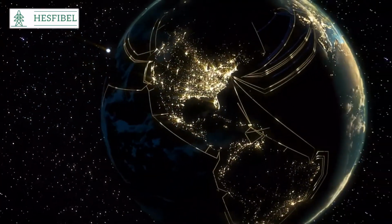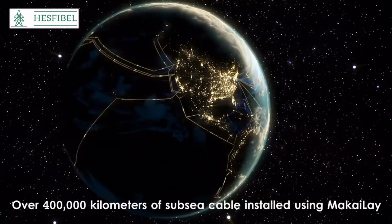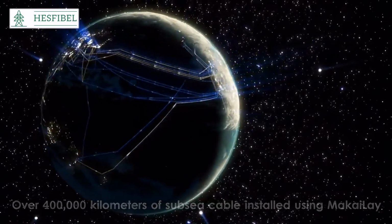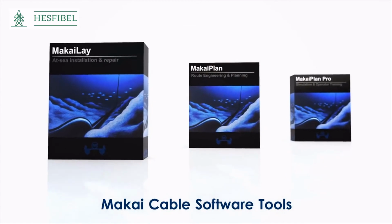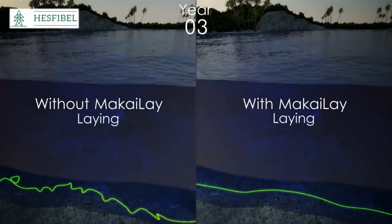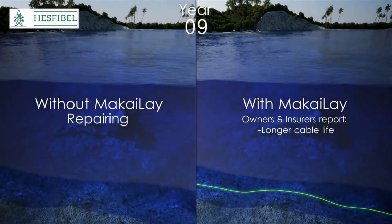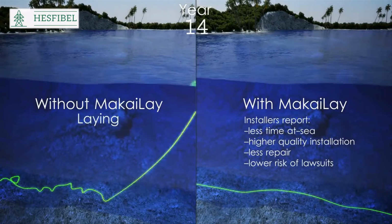And although Mackay Lay is for use on a vessel at sea for real-time installation and repair, Mackay has developed other very popular tools for route engineering, simulation, and training for power, telecom, and seismic cable projects. Mackay Lay allows you to get your cable lay right the first time, minimizing the need for costly repairs and thus maximizing profits for owners, insurers, and installers.